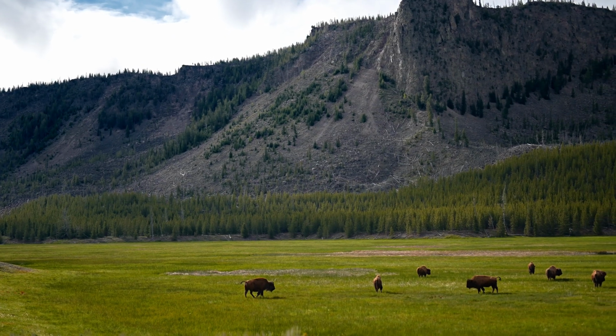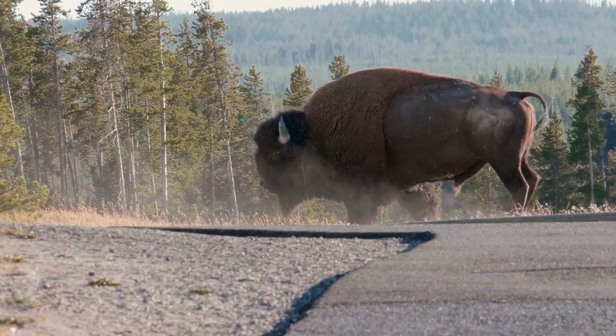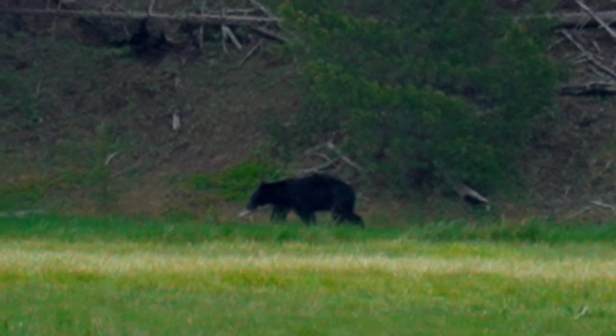Lastly, we are going to Lamar Valley. Referred by some as America's Serengeti, this beautiful stretch of land is considered home to many types of free-roaming animals such as elk, bison, and wolves. Now, during my time there, I only saw a lot of bison, but I did spot a black bear from afar off just taking long strides across the plain.